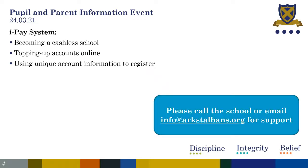The iPay system, so on Monday afternoon, children should have brought home to parents a letter with lots of information about this. What it will tell you is, as I've said before in these meetings, we want to be a cashless school. We don't want money coming into the school to pay for anything, whether that's meals, events, trips. There'll be no money coming into the school. And what the iPay system allows parents to do is to top up an online account that payments can then be deducted from. They can be deducted from directly, they can be deducted from by children using their fingerprint to buy things, and so forth.